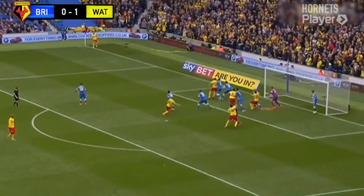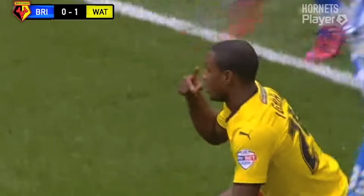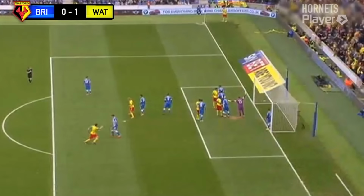Third corner. Abdi with it. Curl towards the far post. Igalo hits it wide. Coming away from the goal line and glanced it well wide. Yeah, but free header.